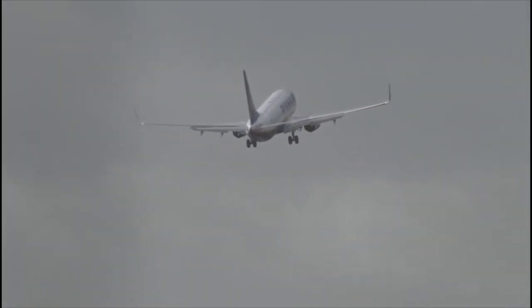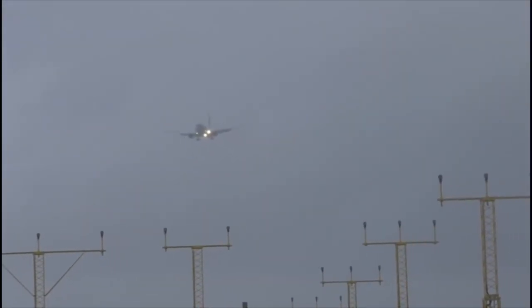A fatal mistake. The nose begins to drop. They are seconds away from hitting the ocean. The instruments show that the aircraft is pitching down at a dangerous angle. Whether the captain saw these or if he disregarded these warnings altogether will never be known. No one said a word.